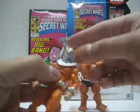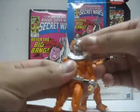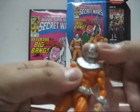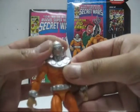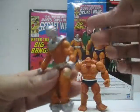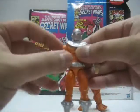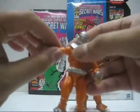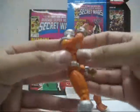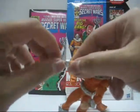Now let's take a look at the articulation. The head, however, is quite interesting. Head can turn 360 degrees, look upward, downward all the way down, and tilt a little bit sideways. It's quite nice. Now the torso turns 360 degrees and goes forward and backward like so. Arms can turn 360 degrees and raise this far. Upper bicep can turn 360 degrees. Elbow joint bends this far and straight out. Wrist can turn 360 degrees.